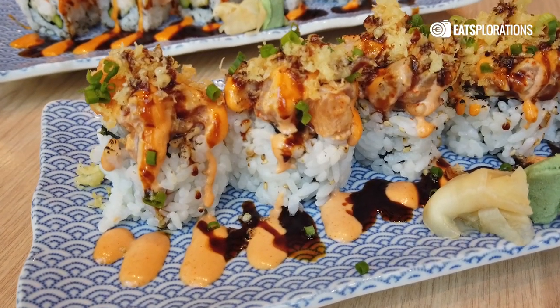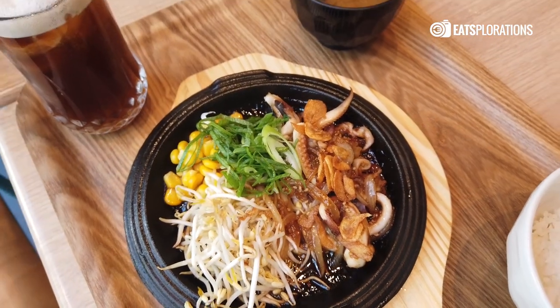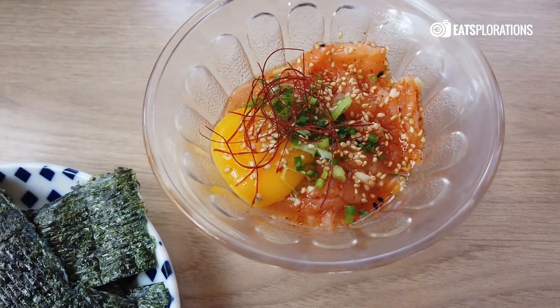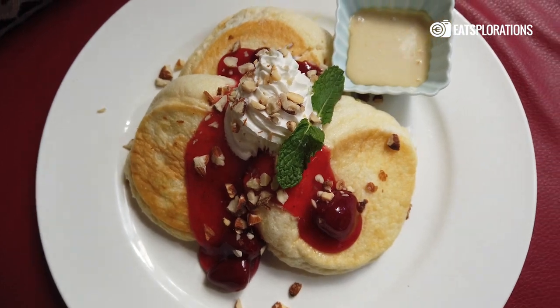Ako naman, nagustuhan ko yung dynamite roll, yung hot pepper beef, tapos I also love the squid, very perfectly cooked. And of course, syempre yung mga classics, si tempura, and si spicy salmon, very very good as well. For the desserts, I love the strawberries and cream pancake souffle.